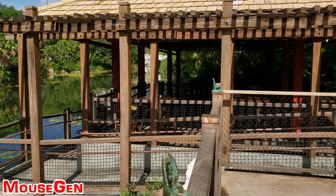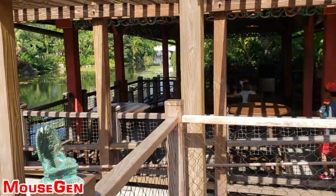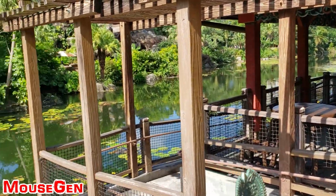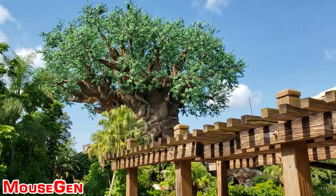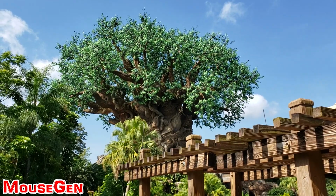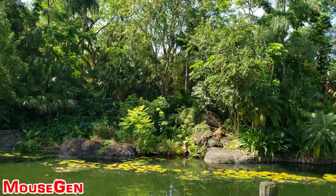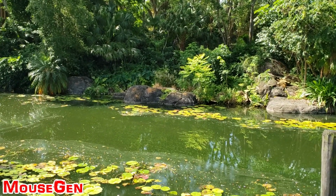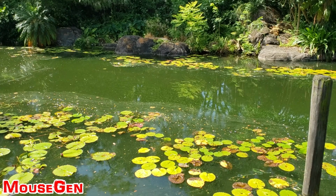Then this looks like it's just seating benches right now, but they do sometimes do character meet and greets down here. You can meet Blue and King Louie. Or at least you used to be able to. Maybe it's just misinformation now. You can see how pretty all of the trees and foliage is, and the water with all the lily pads. Very cool.